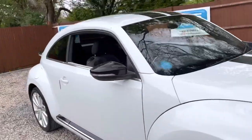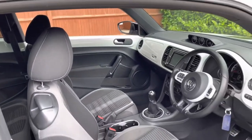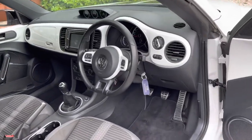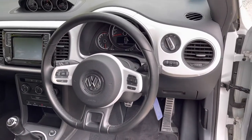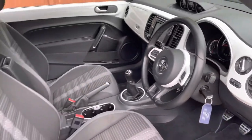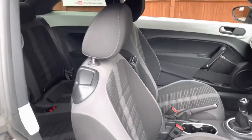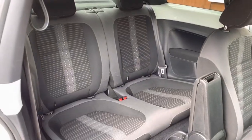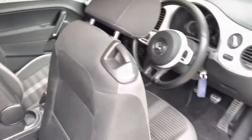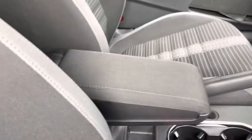Let's just take a look inside. You can see by the steering wheel, really great condition. Seats are in lovely condition too. No stains or rips or tears. Just all very, very nice. In the back, the backs of the seats are all good as well. Very, very nice example with the front armrest, which you can pull down.